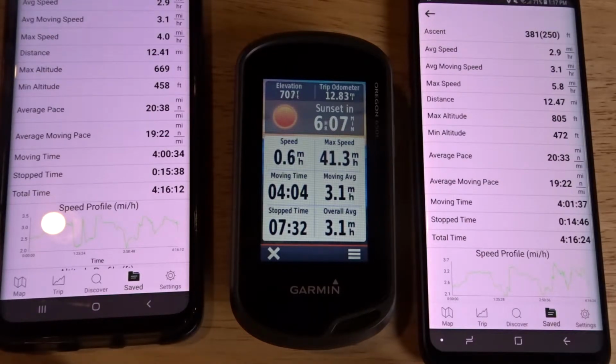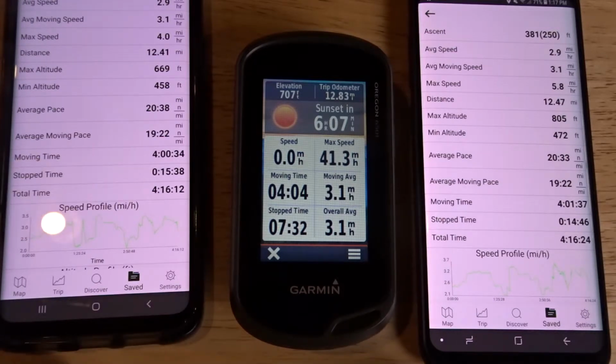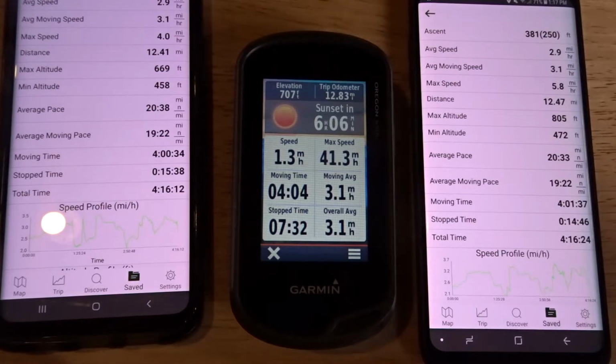So they're all close, but again, each one of those is different. Total time 4:04, 4:01, and 4 minutes. So even between those, and I started them all around the same time, I'd say that's probably pretty close then.